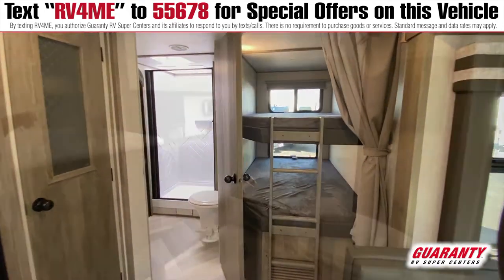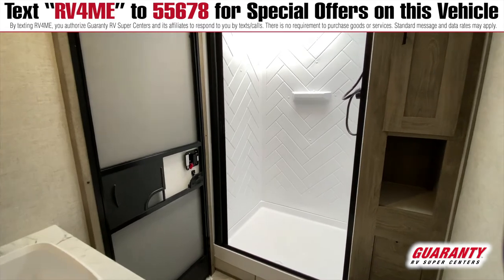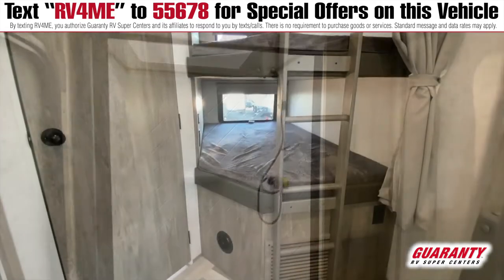On to the far back of the trailer, you are going to get a good step-in shower, which is going to be pretty big and tall. So if you are 6 foot, your head's not going through the ceiling.